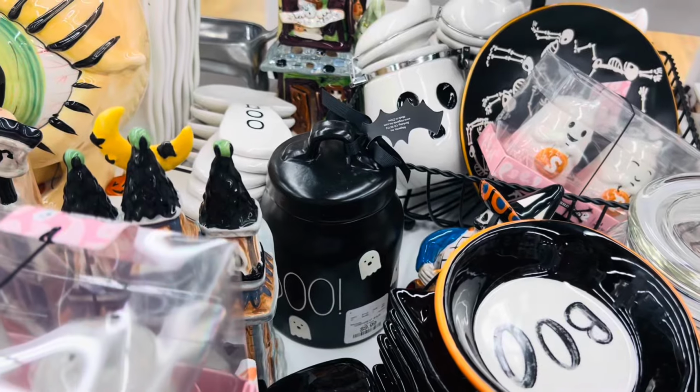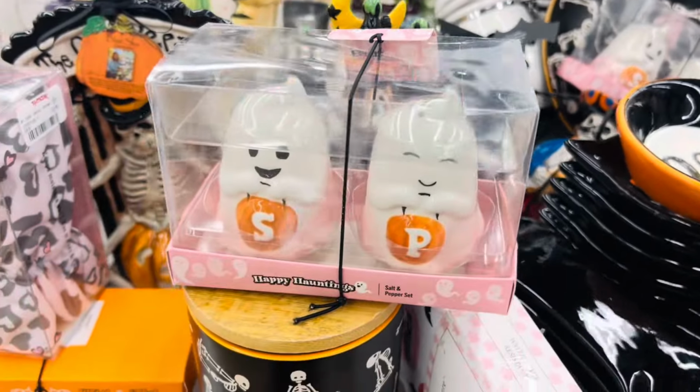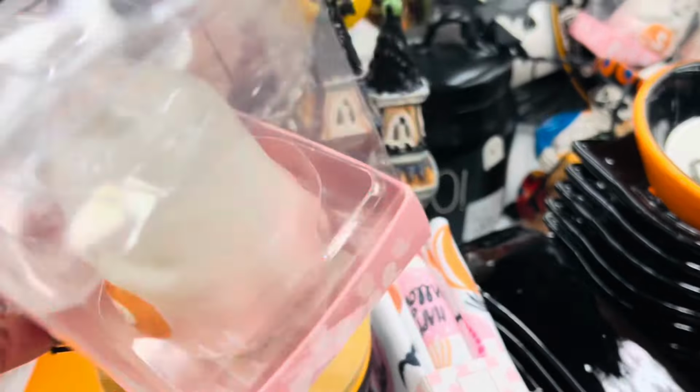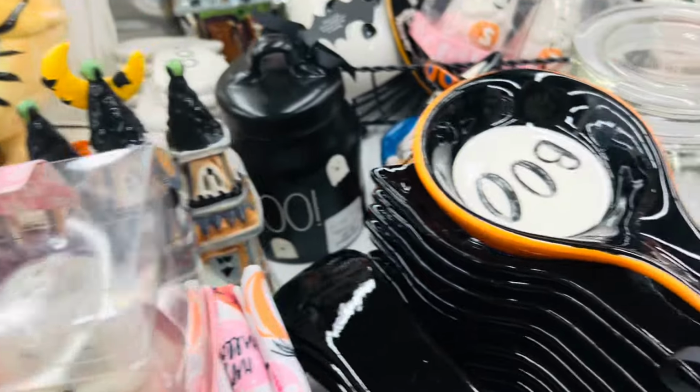This baby boo canister, though, I've been resisting buying it for years, literally. I might have to cave in this year because maybe I'll be doing like a black and white theme. That sounds cute.